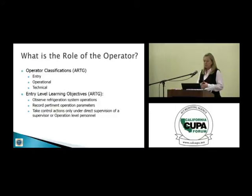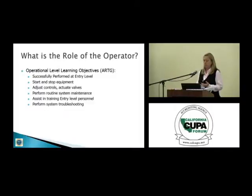Entry level would be someone who observes system operations, records the pertinent information from the daily rounds, and takes control actions only under direct supervision of a supervisor or operator-level personnel. Operational level, say the next step up, successfully performs at the entry level, starts and stops the equipment, adjusts controls, actuates valves, performs routine system maintenance, assists in training the entry-level personnel, and performs system troubleshooting. So this is another level that you could have in your shop. You have entry-level people, maybe there's a certain period of time you give them, your operations group.